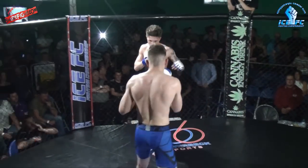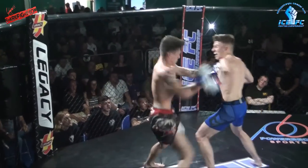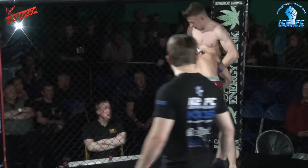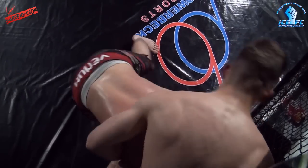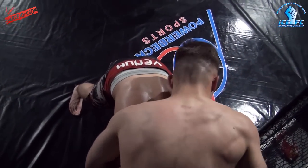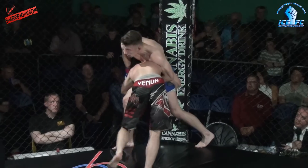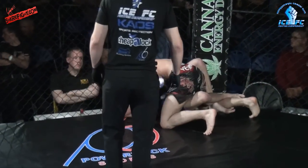Oh, nice head kick there. A little bit light on the head kick, but it was nice movement. So there we go. So we've had a takedown attempt there from Aaron Cottam. Good defence though from Kacper. Yep, Kacper caught him there. Good work, relentless work there.